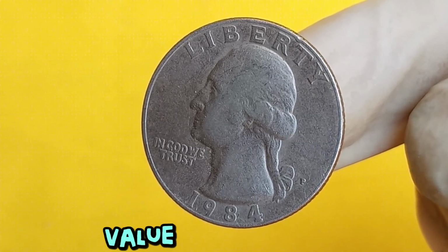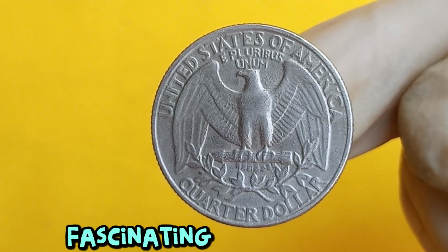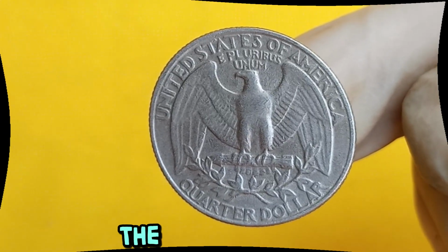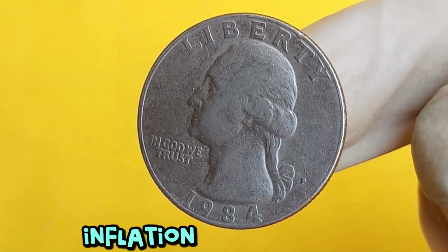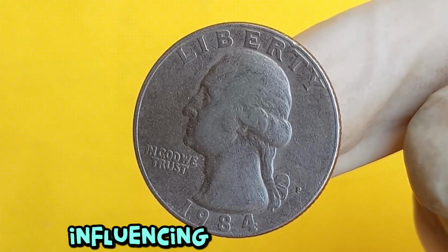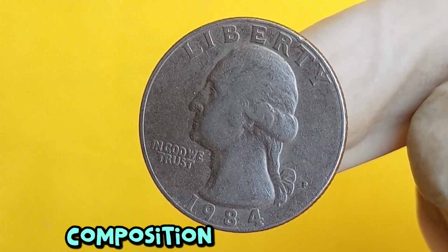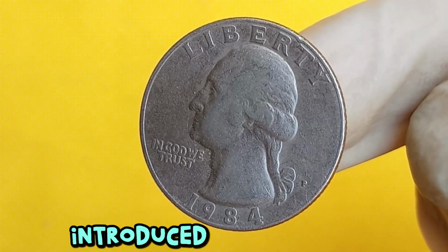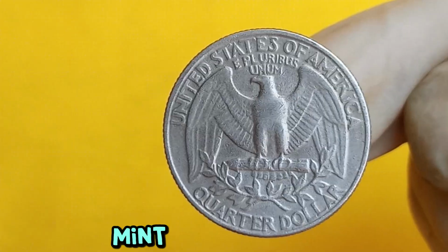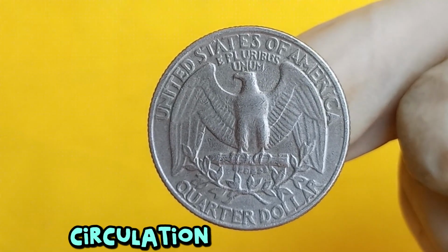Beyond the monetary value, the historical background of the 1984 quarter is equally fascinating. The early 1980s were a period of economic transition in the United States. Inflation, changes in metal prices, and evolving minting technology were influencing how coins were produced. The copper-nickel clad composition used in quarters had been introduced earlier to replace silver coinage, and by 1984 the United States Mint had refined the production process to create durable coins designed for decades of circulation.